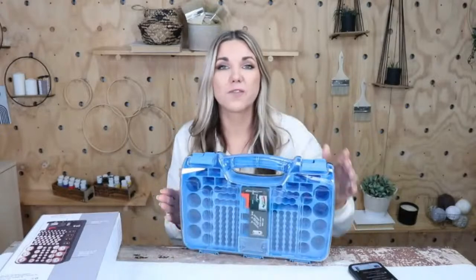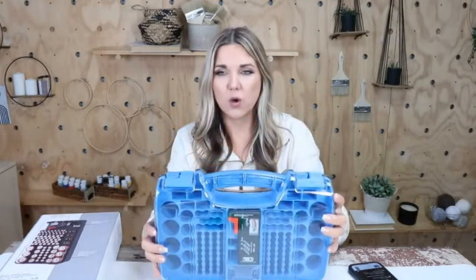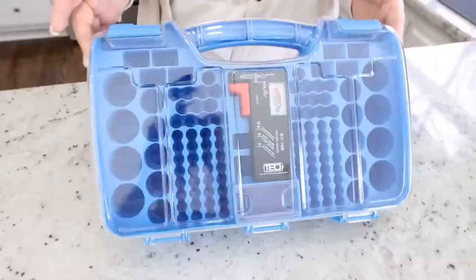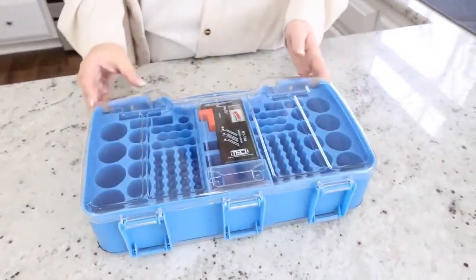Okay, so this is the first one. This is our largest battery organizer. It's shaped kind of like a toolbox, and it opens on the front. Let's just show them the clip, Delaney, so they can see it. I feel like you can see it better that way. But it's clear on both sides.